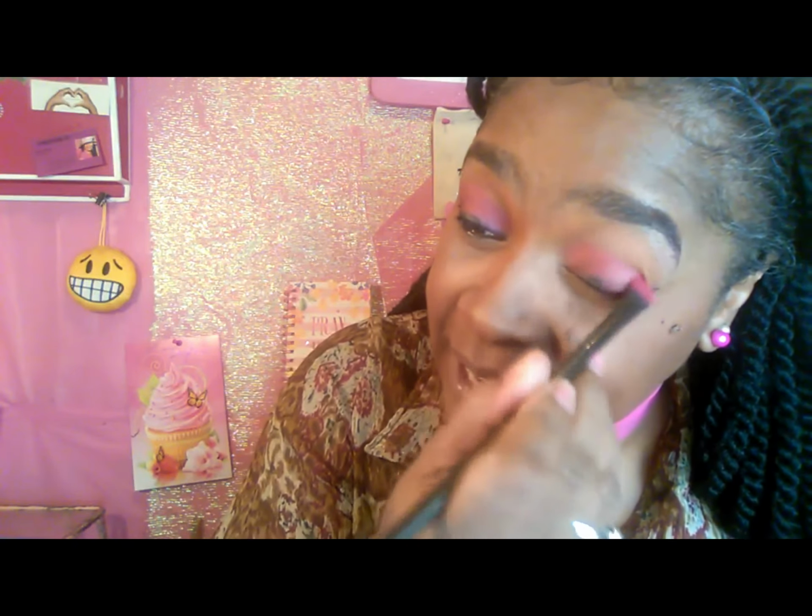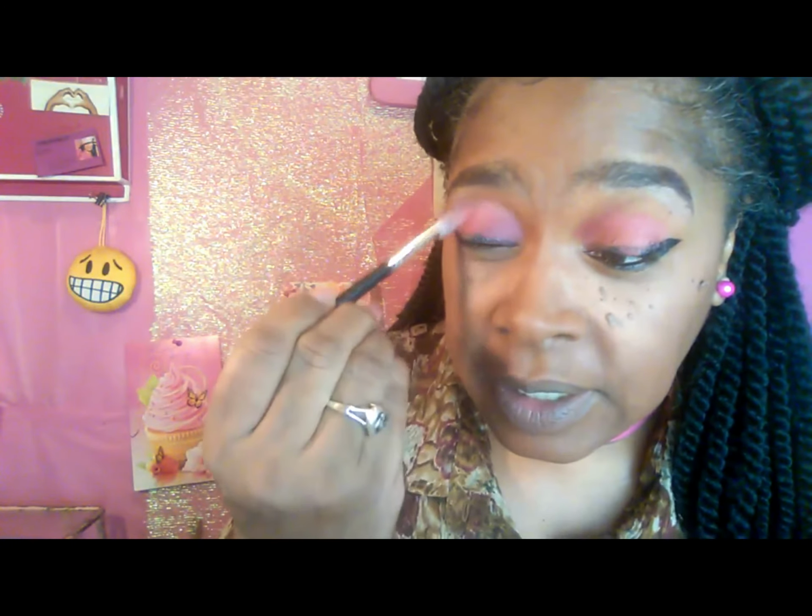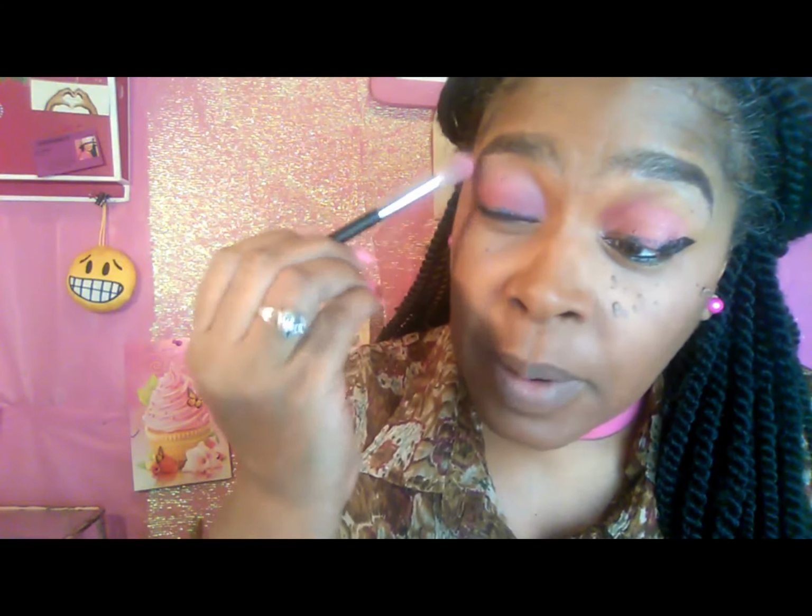So yeah, that's what I did. And I took a light pink and just transitioned it up into my highlighter. And where I got that pink from, I got it from my hefty little pink palette, I call it. And I think, let's see, I think I got this from Shop Miss A. And I used the little pink that I had in there, and that's what I used to do my transition color, like I said, up to the brow bone highlighter.